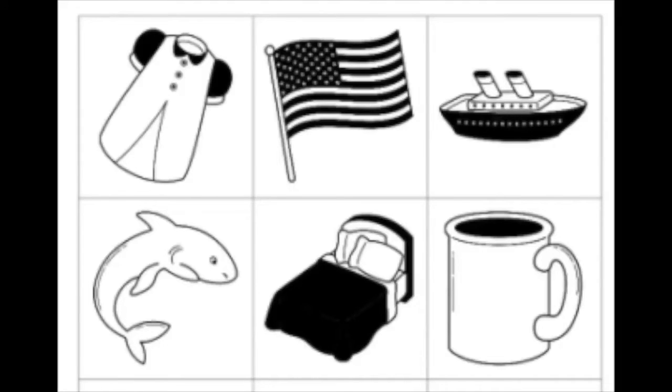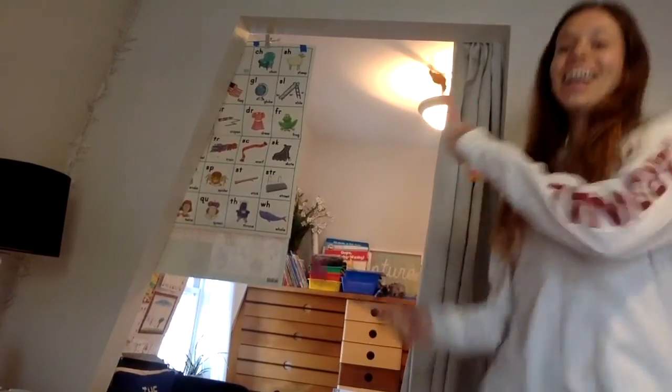These words are dress, flag, ship, shark, bed, mug.